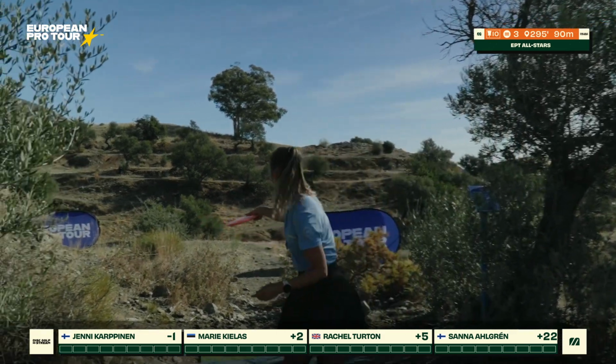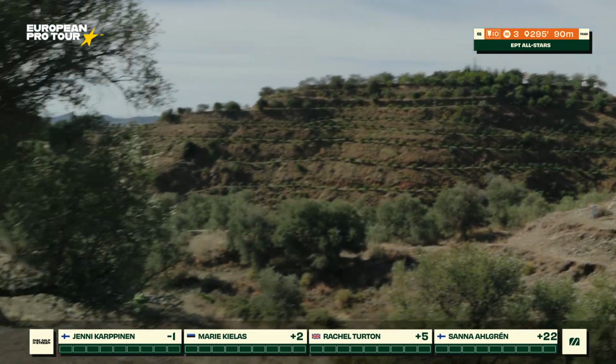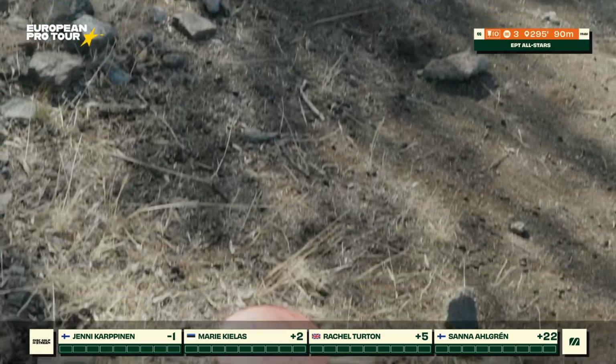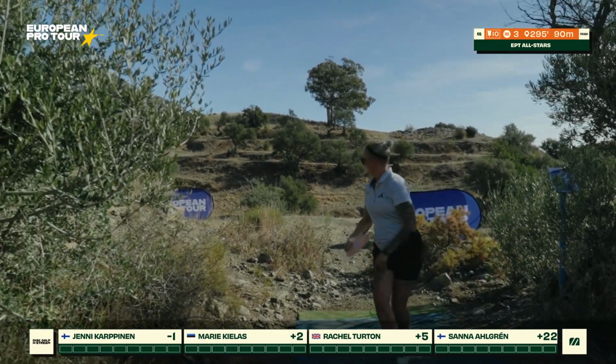We see Jenni here, currently our leader, playing the understability, gets it hyzer at the basket, flips up to flat, fades out a little bit early and gets our cameraman out of the way. We saw she was throwing a D3 there.